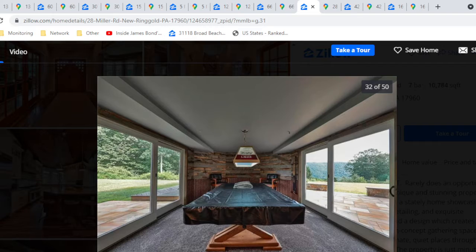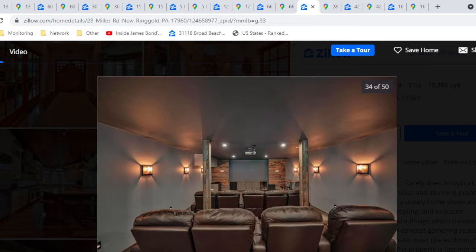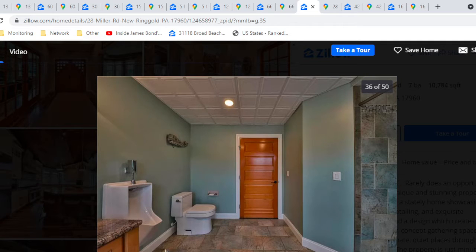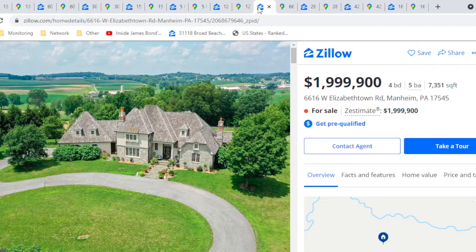I like the design of this, and it has a ping pong table, so that gets you in your fancy house viewing. And this nice downstairs viewing area was pretty cool. And it's even got its own urinal. So see, that's just it. These expensive houses need more little touches that are fancy and different. So I like that one a lot.